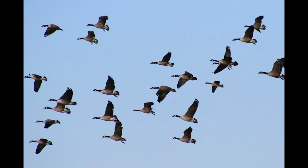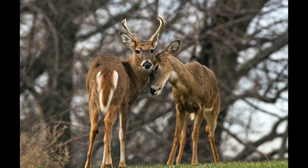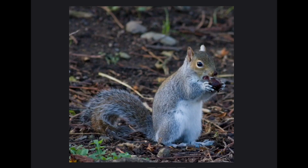If you look overhead in autumn, you might see flocks of birds and hear the calls of geese as they fly. Hawks, geese, and swallows are migrating south for the winter. And the hummingbirds are also leaving for a warmer climate. You might see deer in your backyard, or maybe the foraging squirrels are looking for acorns in your neighborhood.